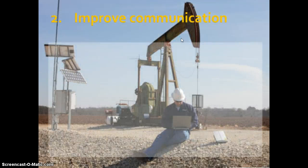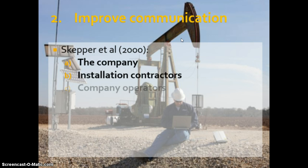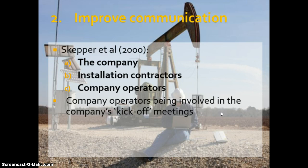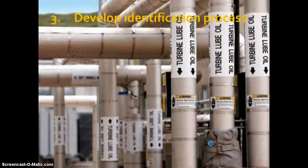Okay, so moving on to improving communication. A relevant case study found communication glitches between three distinct parties: the company, installation contractors, and company operators. The suggestion of company operators being involved in the kick-off meeting was proposed in order to facilitate improved communication. Further proposals involved ergonomists being involved in meetings in order to identify potential safety issues in design specs, and also consulting engineers, in the scenario where design needs some form of modification.